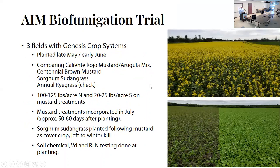We also are doing a biofumigation trial. So we set up 3 fields with Genesis Crop Systems with Steve Watts last year, 2 in West Prince and 1 in Central Prince, where we were looking at this biofumigant mustard mix of Caliente, Rojo mustard, and arugula. You can see here where there's sort of purple leaves amongst the green leaves. The purple is the arugula.